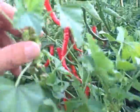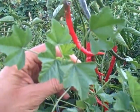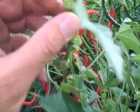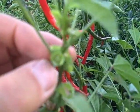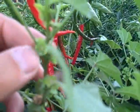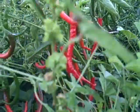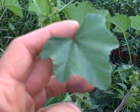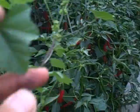In addition, I'm growing things like this guy right here. This is called cheese, aka mallow, and it's called cheese because these little discs here, I don't know if you can see that on the camera, are the little immature seed pods that are still green. You could eat those. They have a nice flavor. But I'm growing this actually for the leafy greens. This is an excellent leafy green to add to my salad mixes.